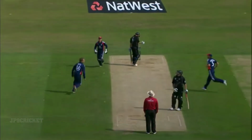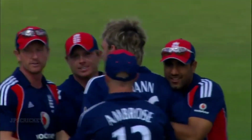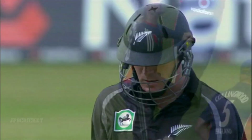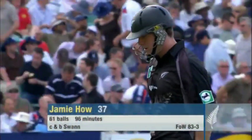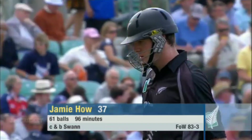Simple catch. The introduction of spin does the trick for England. All credit to Graeme Swann, who's bowled well in every game of the series. He found a little bit of extra bounce. He actually got the ball to skid on a bit rather than spin, as Howe obviously expected it to do. Howe's gone for 37, made from 61 balls. 20 overs gone. New Zealand 83 for 3. This game is nicely poised.